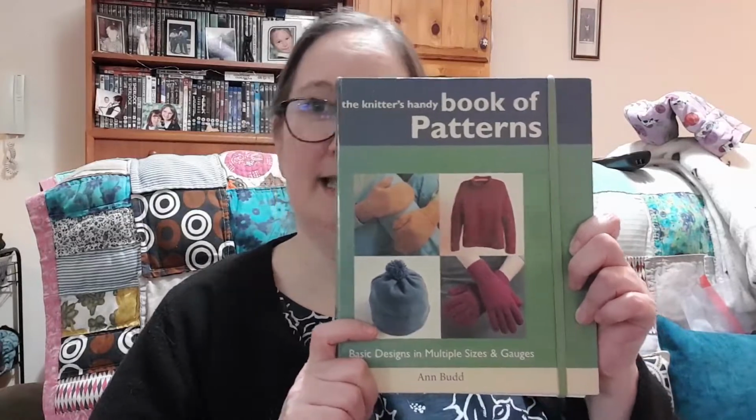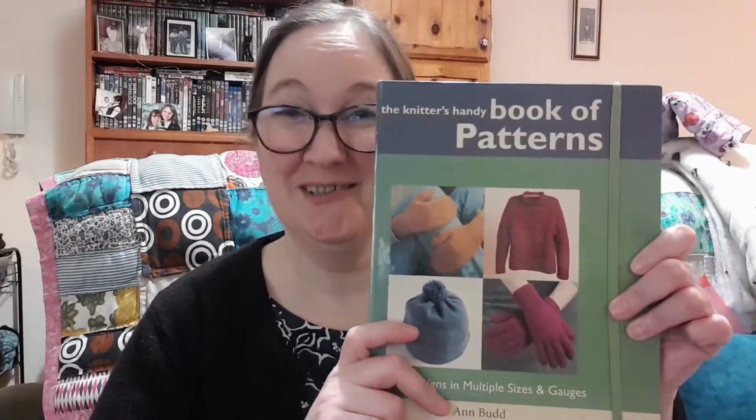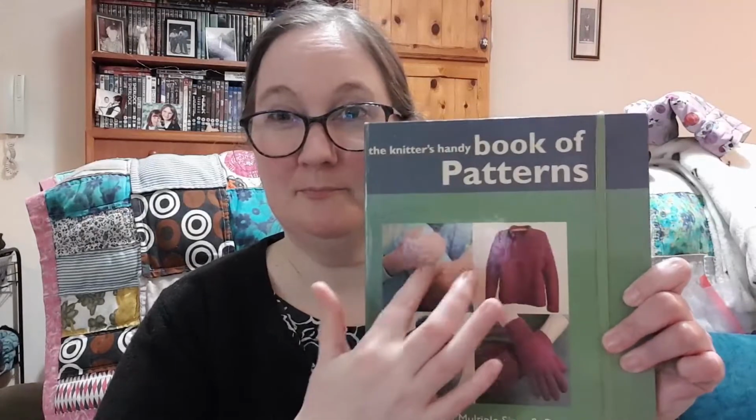Now, start off with probably the most useful knitting book that I own, this, the Knitter's Handy Book of Patterns by Anne Budd, and it is incredibly useful. It's got the basic patterns for mittens, gloves, hats, scarves, although that's a bit self-explanatory, for just like a plain scarf.